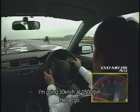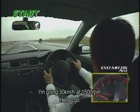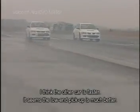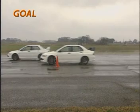The Evo 9 should show its advantages here. This is the difference at the halfway mark.